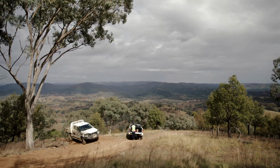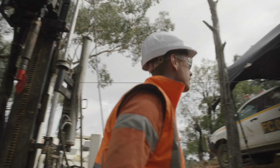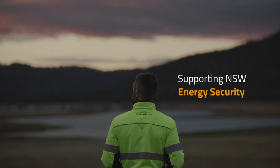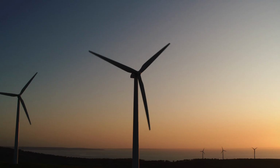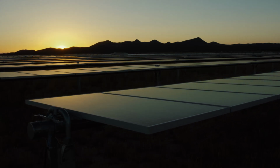The New South Wales Government has identified ACEN Australia's Phoenix Pumped Hydro as a project of significant importance for the state's energy security. This initiative will contribute to replacing retiring coal-fired generation capacity, enabling the achievement of the state government's renewable energy objectives, balancing social, environmental and economic factors.